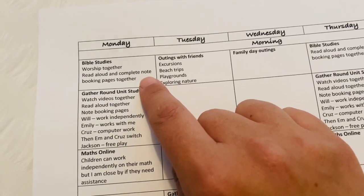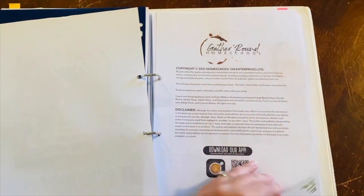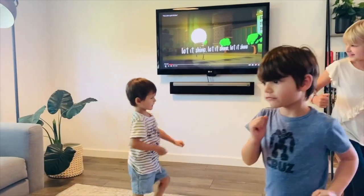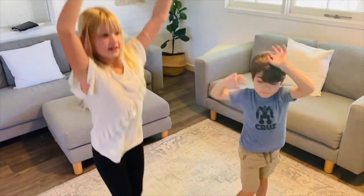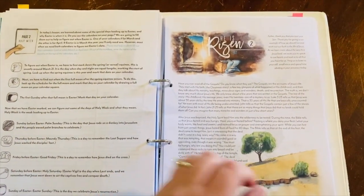We're doing the mini Easter unit from Gather Round Homeschool at the moment, and that's something that we all do together. So we start Monday morning off worshipping together, we read aloud and complete our notebook pages together. There's only a couple of notebook pages in each of their journals, and they're usually the same pages, and we can work on that together.